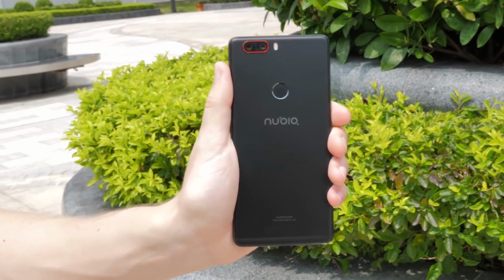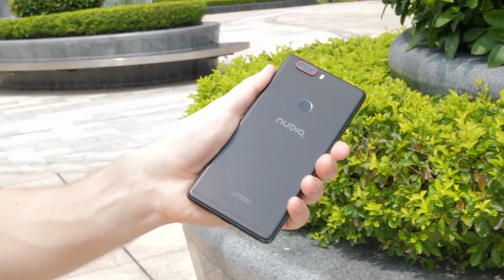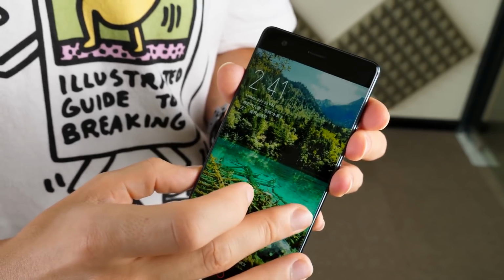If you're still looking for the higher-end phones packed with features like wireless charging and AMOLED displays, we will see them next week.